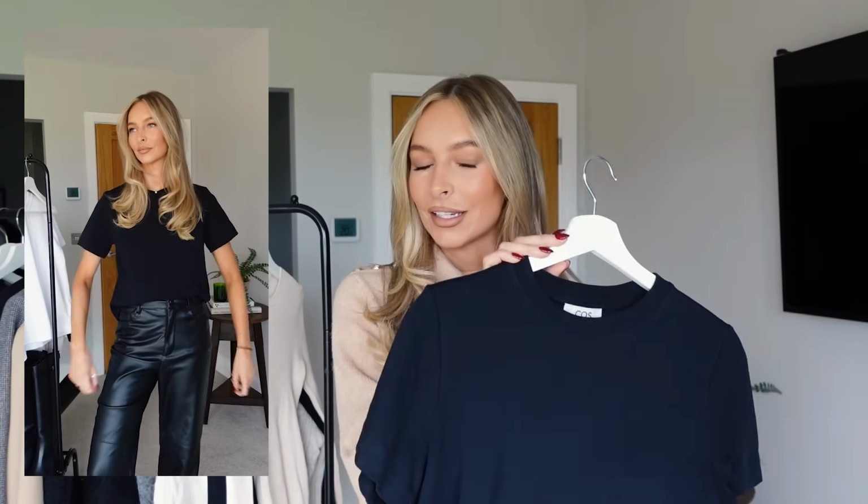My black t-shirt I have here is actually from COS. Again, COS is also another really great store for white t-shirts. I don't know why, but I just tend to reach for the Arket one more. However, COS definitely has my heart when it comes to their black t-shirts. Such great staples. You can pair them under knitwear, under blazers, tucked into trousers, jeans, shorts.